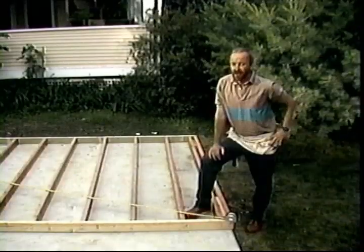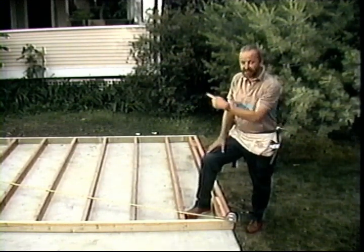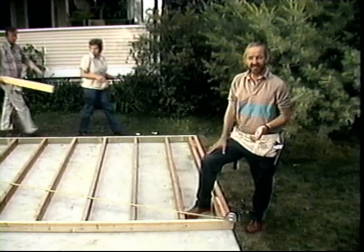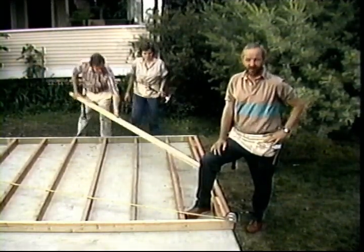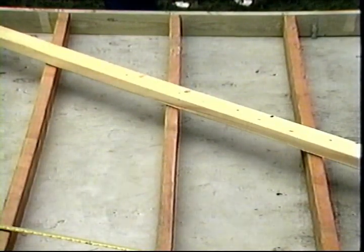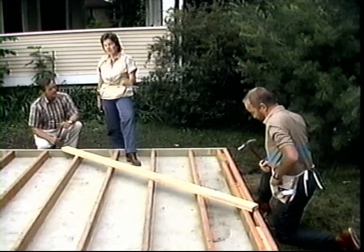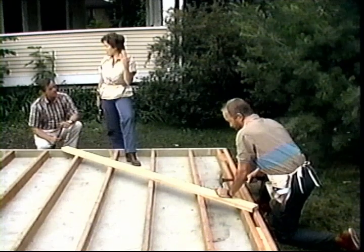Thank you. Now, before we can lift this wall into place, we have to check it for squareness. We measured the diagonal of our wall from one corner to the other. Now we're measuring this diagonal, and we've discovered that the dimension is the same, so we know that our wall is square. Then we nail a temporary 2x4 brace across the wall on a diagonal, and we're ready to raise the wall. Is this all we need, just one brace? Yes, this is enough of a brace to keep it square until we can raise it.